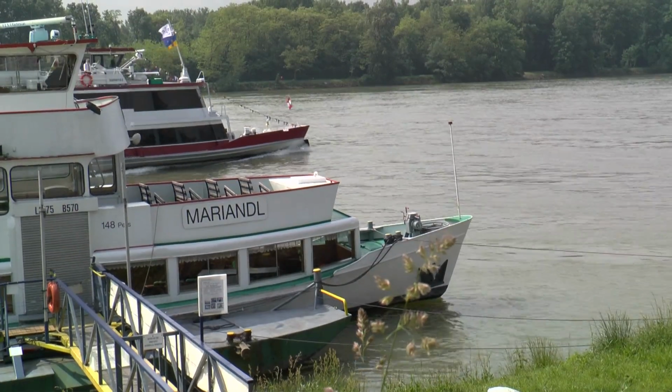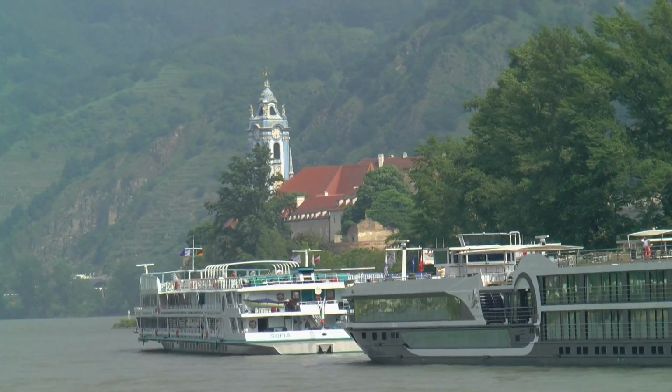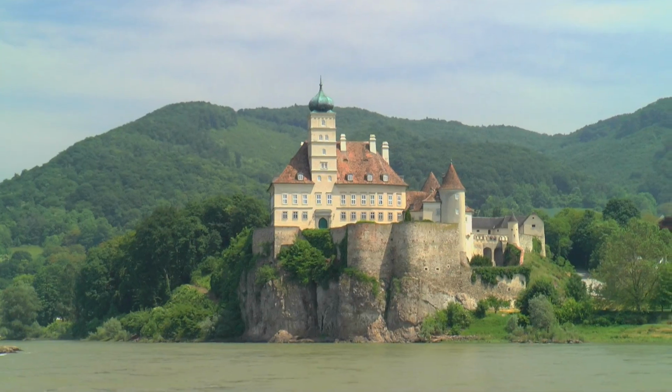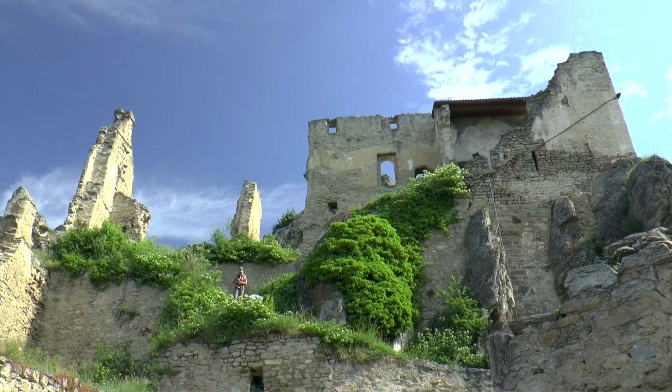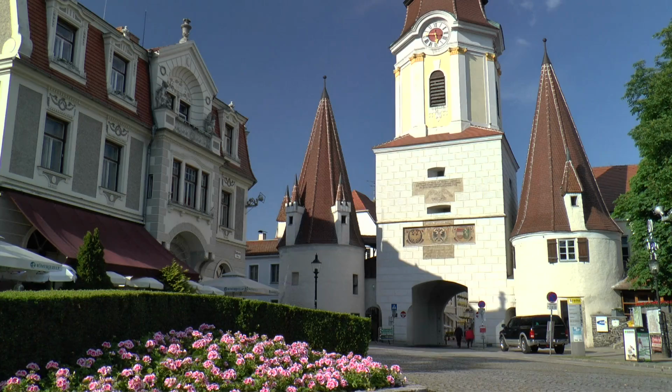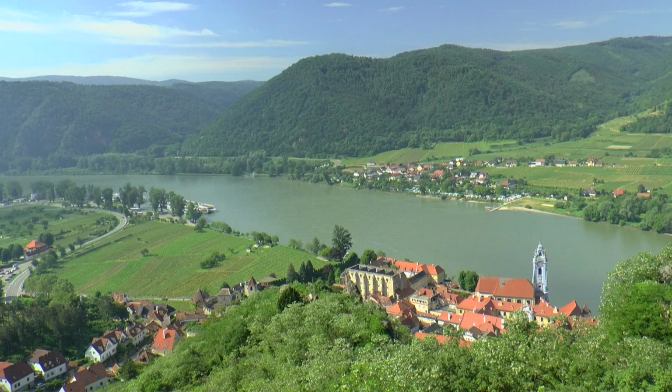A cruise through the Wachau is one of the most beautiful experiences on the Danube. 36 kilometres along Austria's romantic Danube Valley. A journey to medieval castles and towns, plus religious Baroque art and idyllic nature.